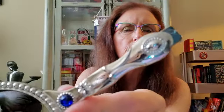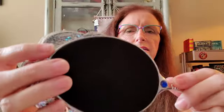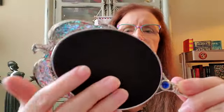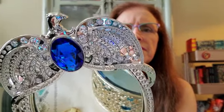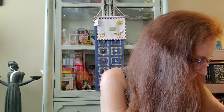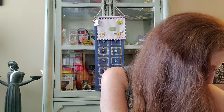Here's the handle. And the back is velvet. Okay, I think this is my favorite thing in the entire box. More Wiggly Worms.